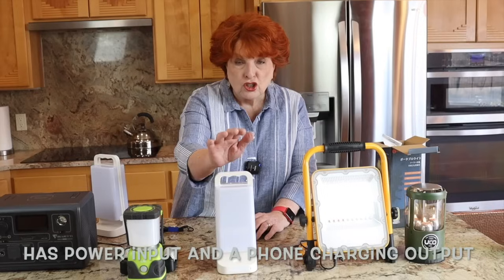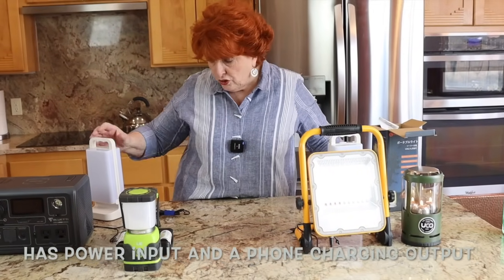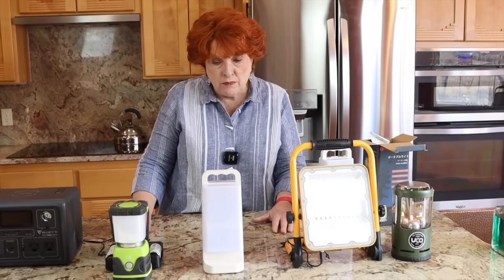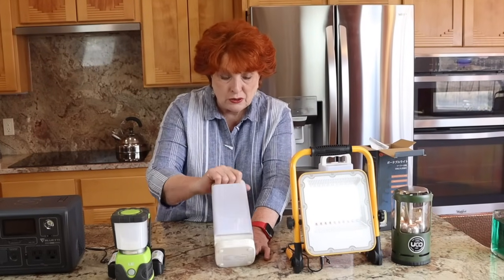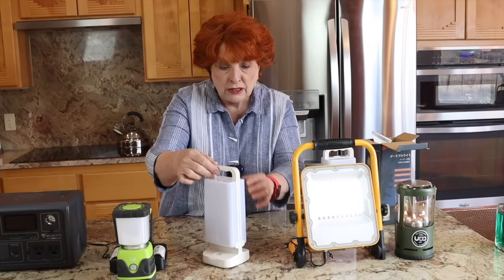Now, here is the cool thing about this. Now, this one I'm going to set aside and bring in the one that I've been playing with for a month. This is solar powered. Most of the time when we buy solar powered lanterns, one side is the lantern, the other side is the solar panel. And so you would have to tip this way and let it charge by the sun and so forth. But check this out.